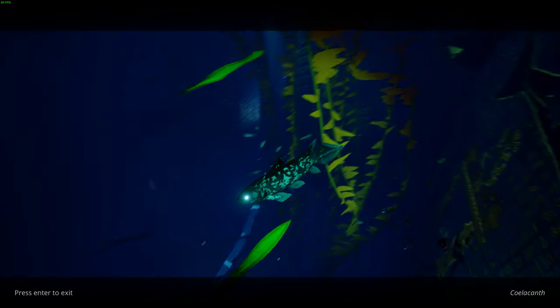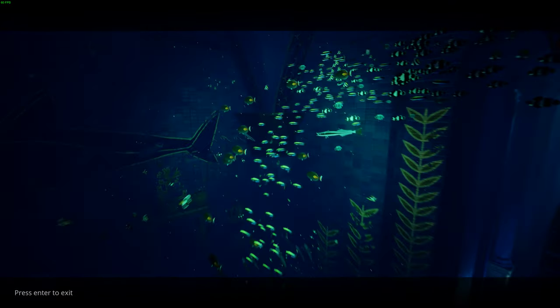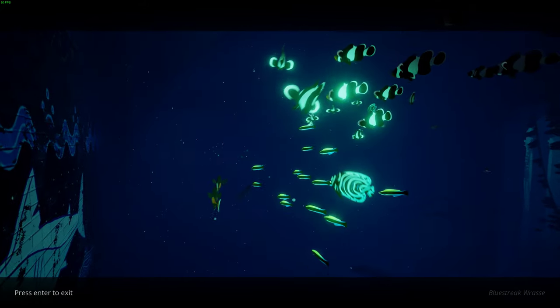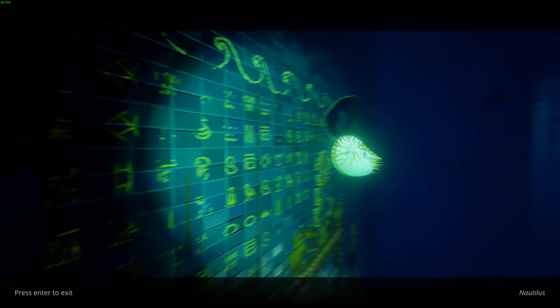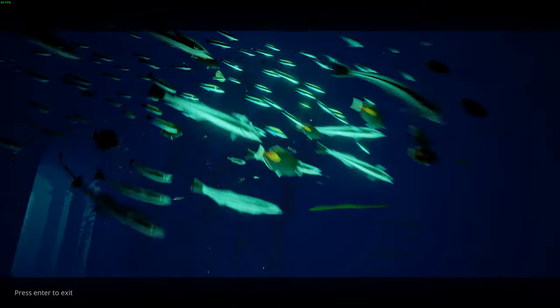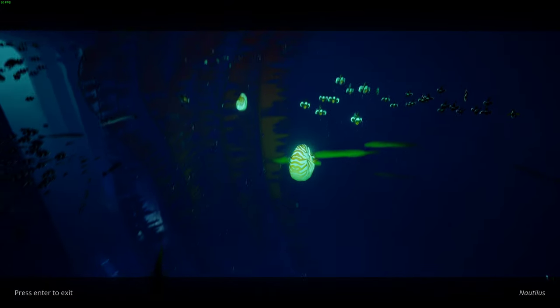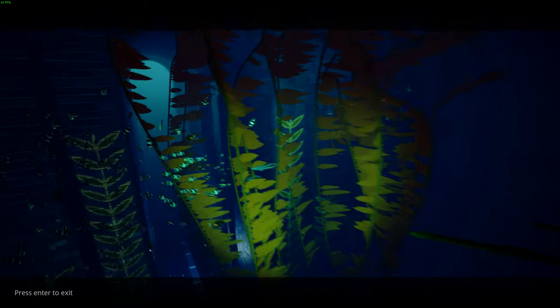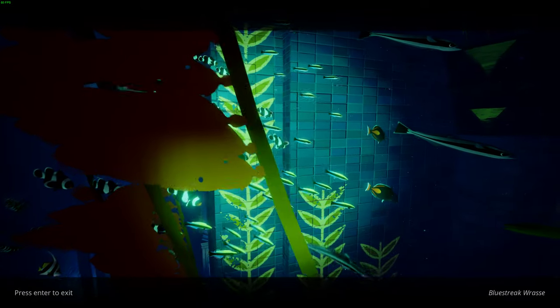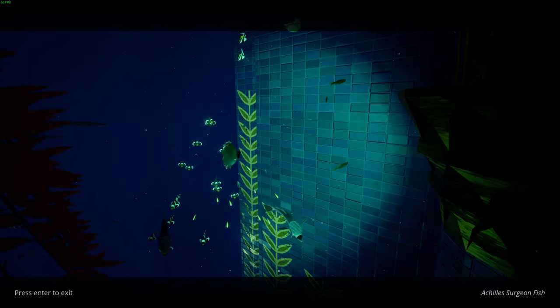Those little ones there are anchovies, which we don't need to look at when we cover them. I want to find me a nice surgeonfish. Not really cooperating with me right now. This one over there. It's an Achilles surgeonfish.